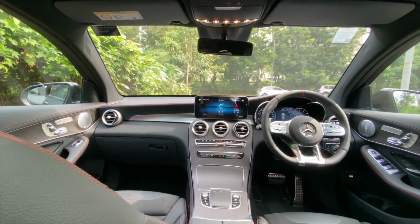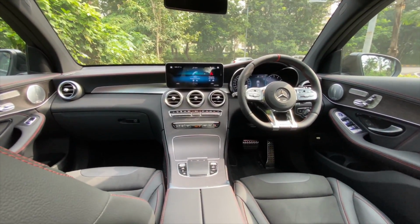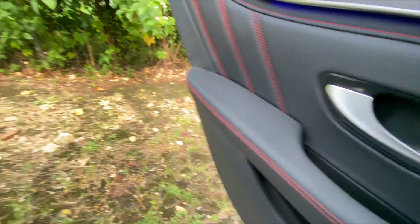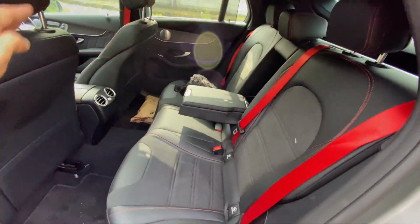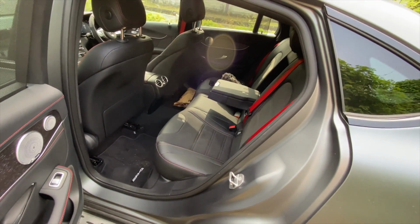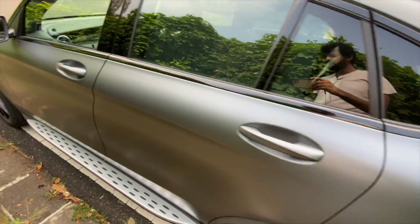Okay, you see the dashboard? The dashboard looks really sporty too. Of course, it's a regular GLC with some bit of sportiness added for good measure. Let's get outside. Yeah, under-thigh support. Well, under-thigh support is decent. Not that great, honestly. I didn't like the under-thigh support on this car. But yes, that is the problem with coupes. They slope the roofline and they compromise on the rear seat experience. But then, at least, it looks absolutely fantastic on the outside.